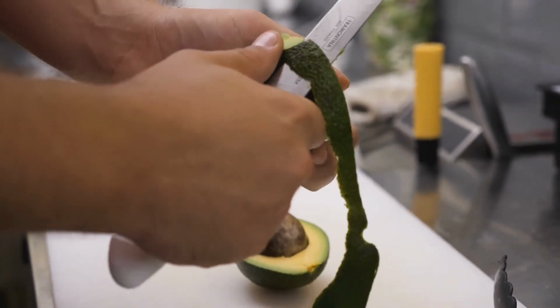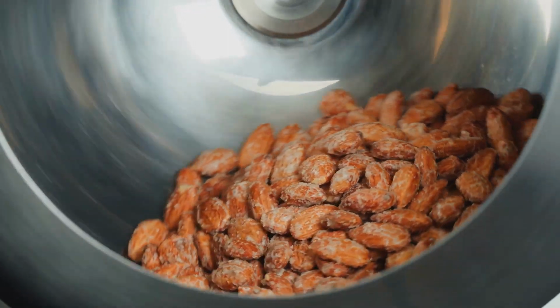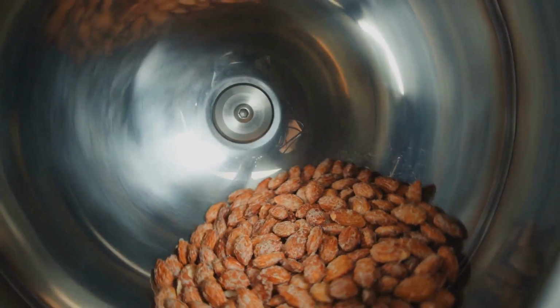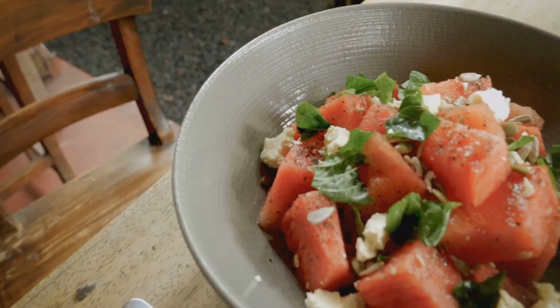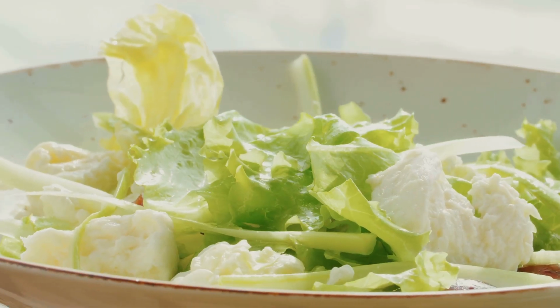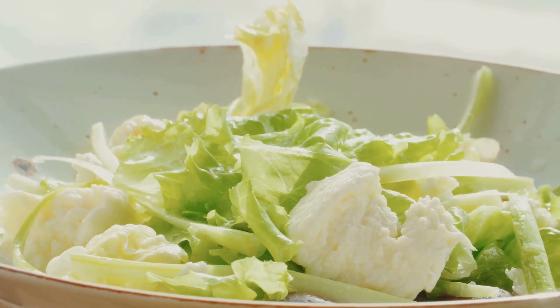Now, for a crunch factor, we're adding candied pecans or walnuts. You can easily find these in the store, or you can make your own by tossing the nuts in a little bit of melted butter and brown sugar, then roasting them until they're golden and crisp. And let's not forget the feta cheese. This tangy, salty cheese is the perfect counterbalance to the sweet strawberries and candied nuts. Simply crumble it up and set it aside.